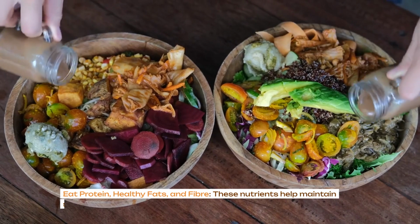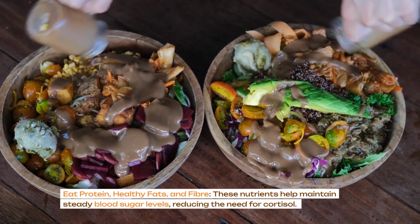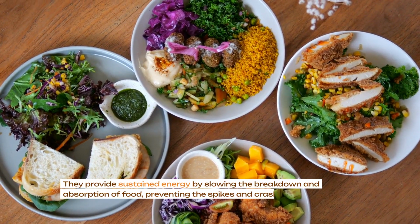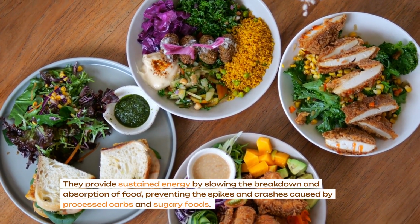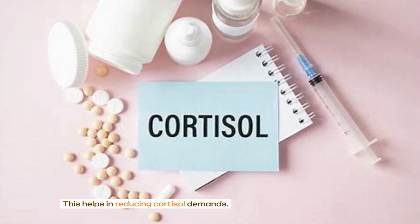Eat protein, healthy fats, and fiber. These nutrients help maintain steady blood sugar levels, reducing the need for cortisol. They provide sustained energy by slowing the breakdown and absorption of food, preventing the spikes and crashes caused by processed carbs and sugary foods. This helps in reducing cortisol demands.